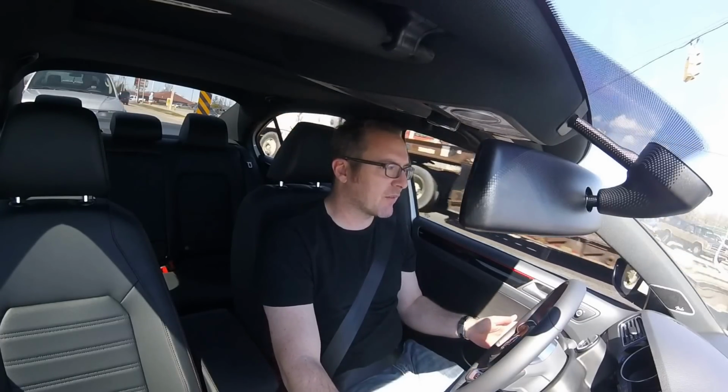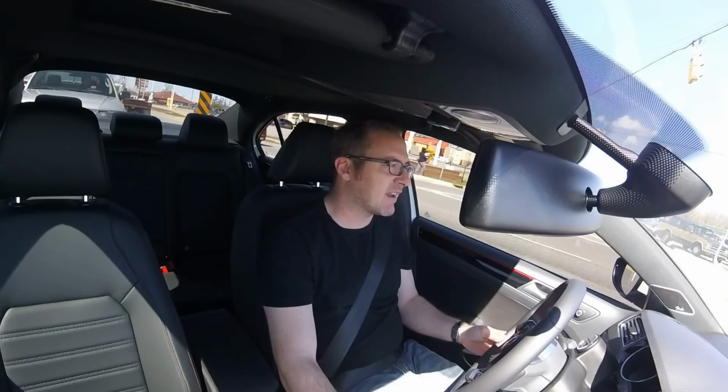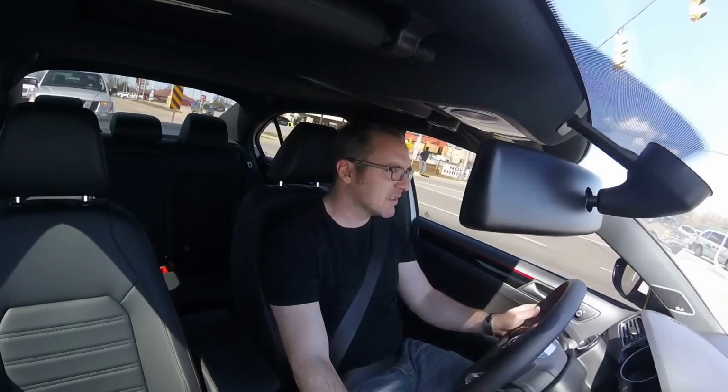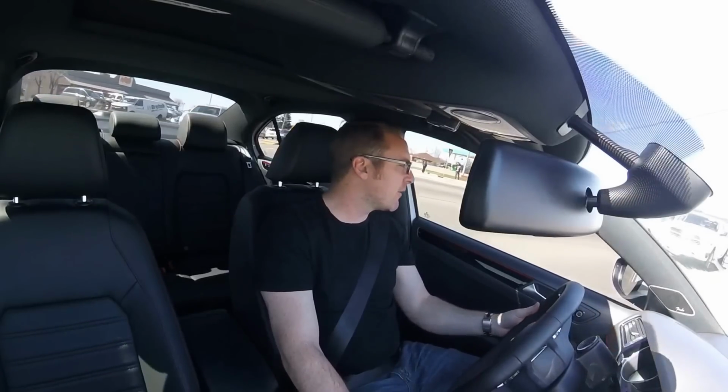Now, I'm really excited to see how fun this car is because of all the modifications done to it. Because I think it's really going to take it to the next level of fun mixed with practical. Because this is a 4-door family car. I mean, you can get your kids in here fine. But it's got way more power.